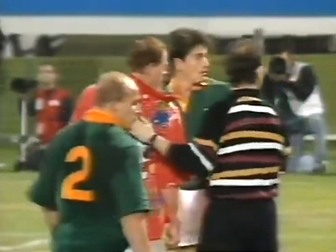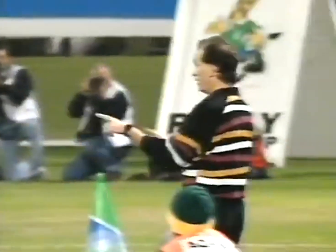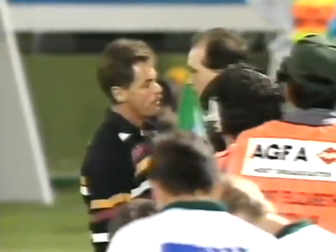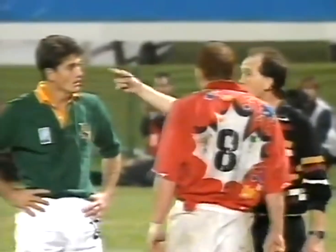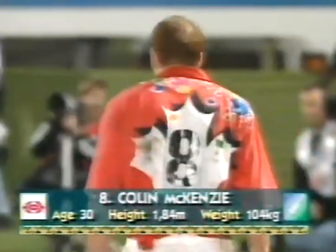Well, the messages are very clear from the players, but referee McHugh doesn't want any players around while he talks to the two parties. One with 8 on his back, one with 18. And the penalty is going to go against Canada. The message will be very clear to Colin McKenzie, who started the action. Joost van der Westhuizen is happy with that fact.